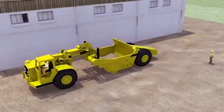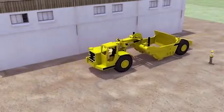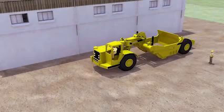Now, as the driver reverses, the backup alarm can be heard, and no workers are near the scraper. This example shows the importance of employers following OSHA's vehicle safety standards for construction sites to ensure that workers are provided with a safe workplace.